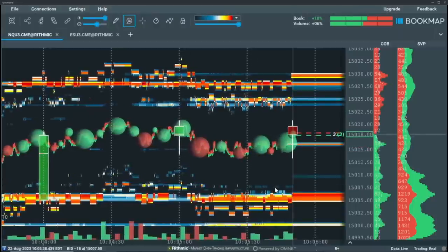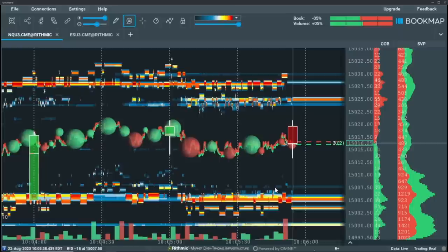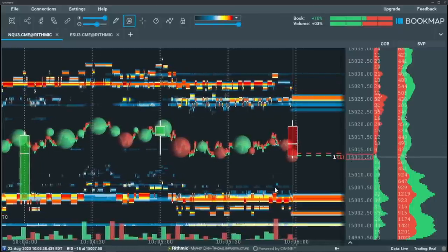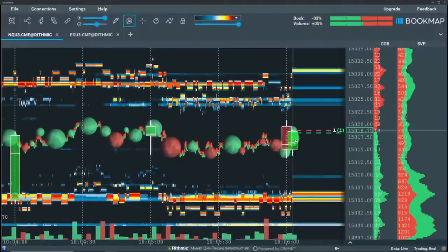It's pulled up on my chart always. I got the Bookmap, I got my charts. And I would say if I am actually in a trade and I'm trading, I am keeping a very close eye on the Bookmap pretty much consistently.